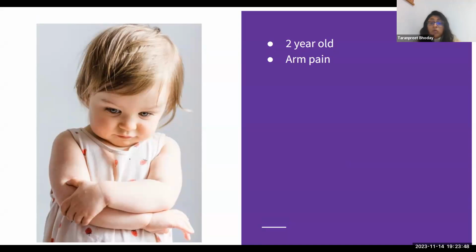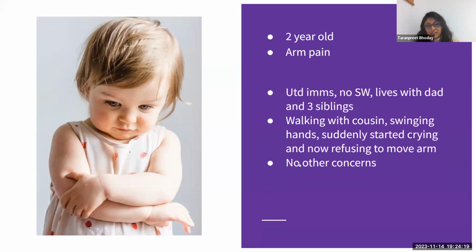Dislocation? Maybe of what? Shoulder? Possibly. But look at where she's holding. Subluxation of radius. I am very impressed. Yes. So this is a very, very typical history of a pulled elbow.